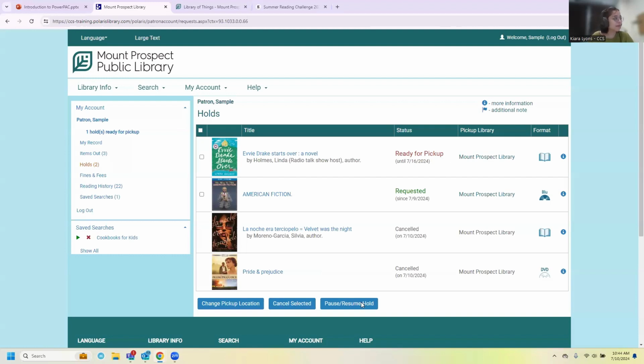Also mentioned before, but if you decide to change your pickup location before it's actually shipped to the library or is sitting on the hold shelf, you can do that here. And that is how your patrons will manage their holds. So I will pause and look for any more questions.